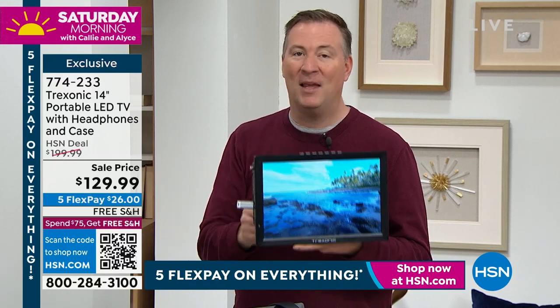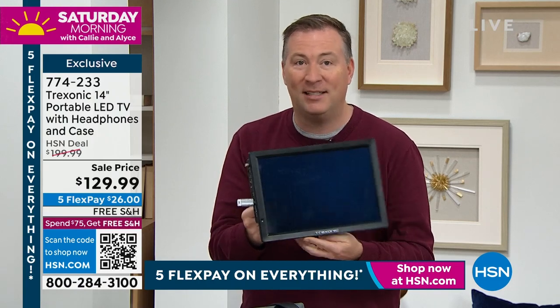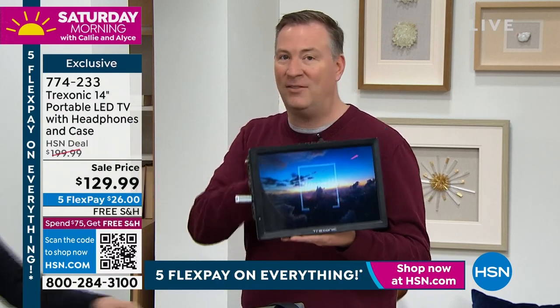This is super sharp. And because it's only 2.2 pounds and an inch thick, you can take this anywhere. You can't take a big screen TV in the car with you. You can't take it out on the porch. You can't take it outside when you're grilling. This is the TV that goes everywhere.